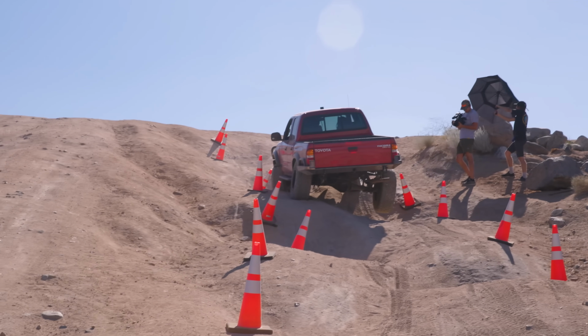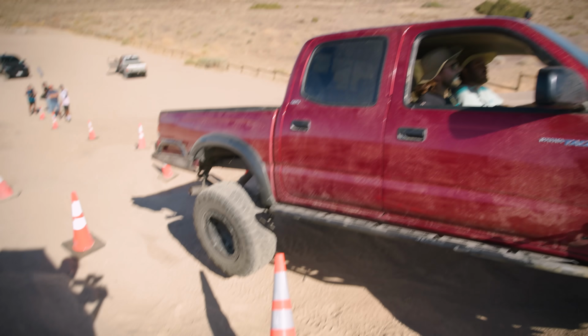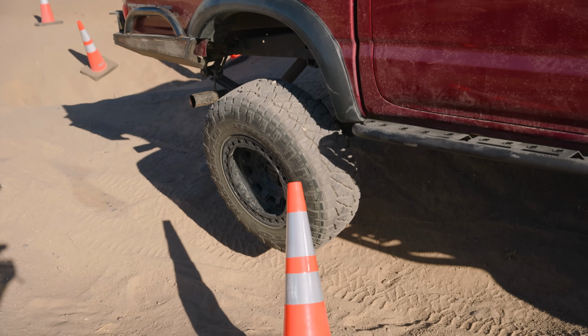Pretty cool. Well, that's like the worst teeter you can do, and if they're gonna make it up that, look at the rear wheel right now. Look at that, just up in there.